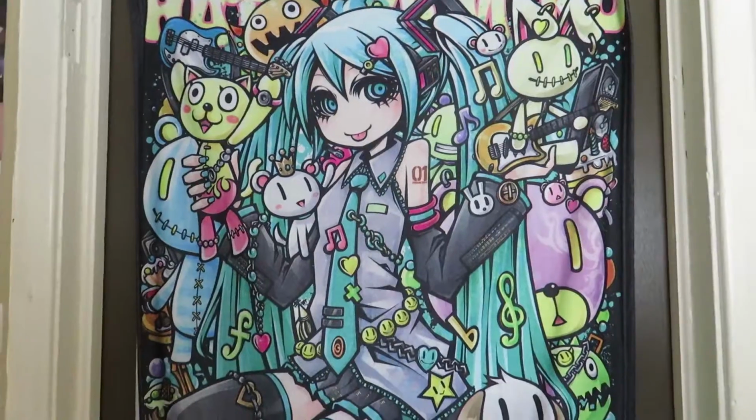So I want to show you every single Miku figure. I don't have a lot. I have like a few. I'll show it to you from the oldest to newest figure, as in my oldest would be like 2000 something, and then newest would be 2017, which would be my racing Miku.